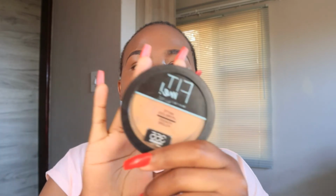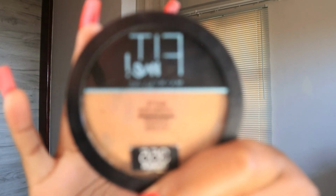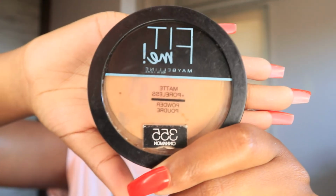Then next up is the powder. So I usually use this Maybelline Fit Me matte polish. It's a Fit Me Maybelline matte polish powder. It's a compact powder, just to help with bringing together the entire thing. I don't know how to explain it really. I'm very bad when it comes to explaining.